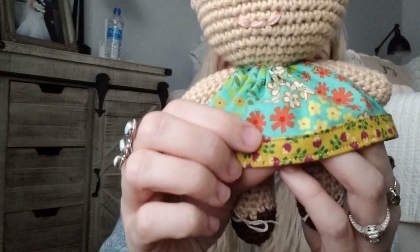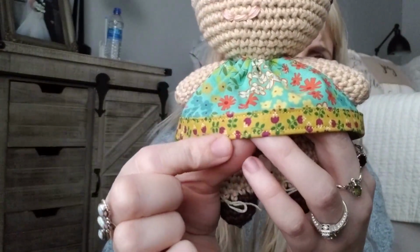And then she does have a little diaper on underneath her sweet little dress. And to make her dress, I just used a free graphic on how to make a pillowcase dress. And I used that same idea for her sweet little dress. I think her dress is actually my favorite part. And I don't know if the camera is really going to pick it up, but I did use gold thread around the hem at the bottom.